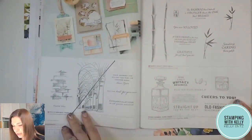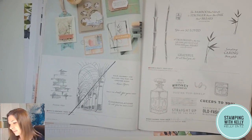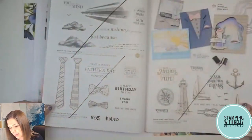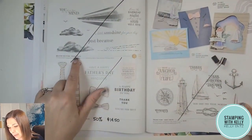I'm an architecture trained person. That was my career for over 10 years. So this one really speaks to me with those beautiful arches. I love that. Page 50 has, of course, a beautiful stamp set up here, After the Storm.